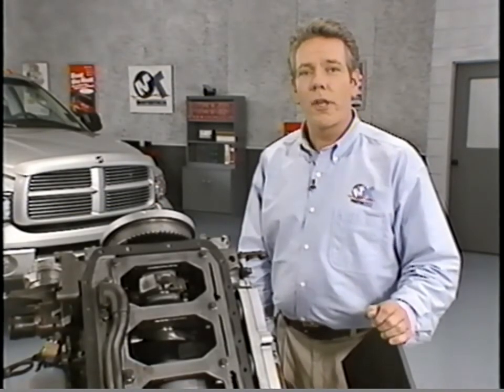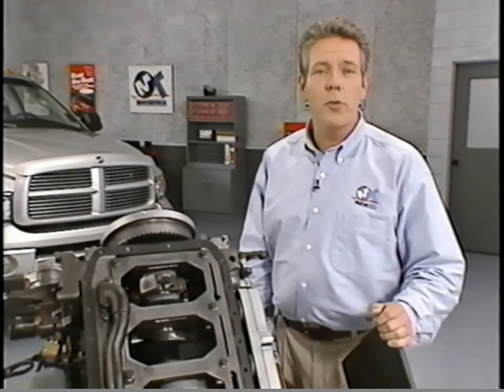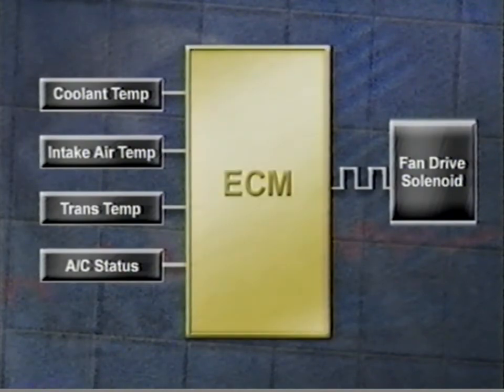The radiator cooling fan used with the Cummins HPCR engine is quite a bit different than the fan used with the previous engines. The fan still uses a viscous drive. Now, however, the drive is actuated electronically by the engine control module. The controller looks at inputs from coolant, air intake, and transmission temperature sensors and the AC status, and then sends a pulse width modulated signal to the solenoid in the fan drive. The solenoid controls the viscous fluid to match fan speed to vehicle operating conditions.